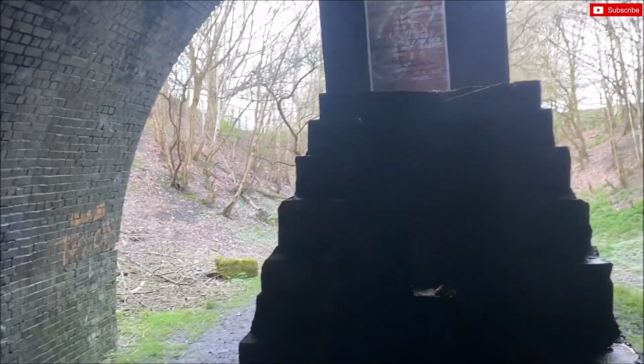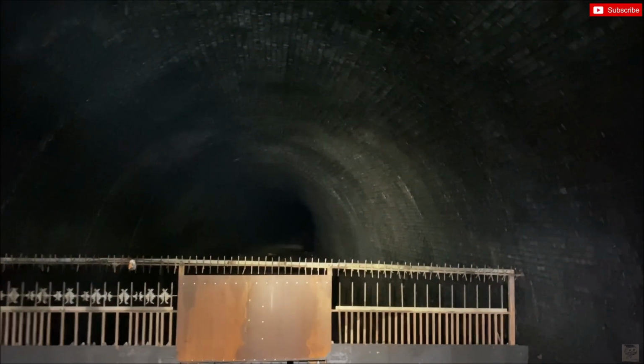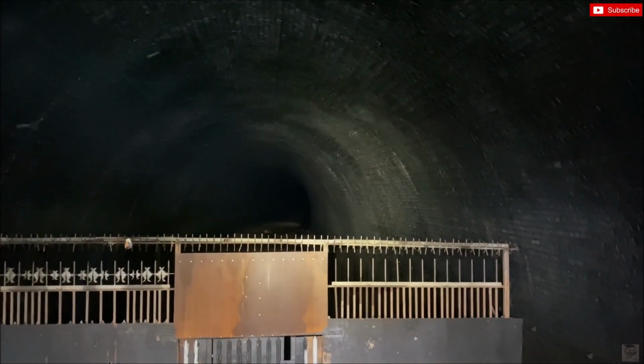That's that. There is no seeing into that blackness, and it sounds very, very wet. You can still see the soot up on the ceiling. I just want to get down these things now, and you can see the mist in the air as well. Right, I got down safely.